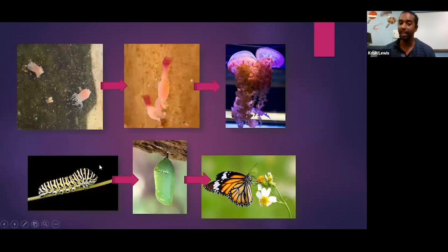The polyp is similar to the caterpillar. The strobili, the transformation that happens, is very similar to a cocoon or a chrysalis. And then we have a butterfly, which is the jellyfish that then swims around the ocean and basically spreads its genetic material and the possibility of settling more polyps so that the colonies can move along the coastline wherever the jellyfish swam.